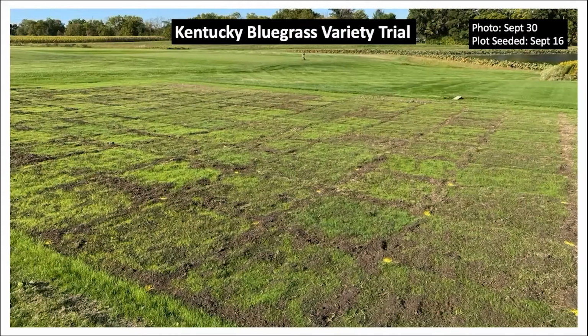So I wanted to give you a brief overview of what these plots look like after we've got the growth covers off and after we've got a couple weeks of establishment. So this is the Kentucky Bluegrass Variety Trial. Again, this is 52 varieties replicated 3 times. You can see that they're coming in fairly well after we've got the growth cover off. This is on a native soil, so there is some background fertility there. We've got pretty good pH here, somewhere around the 6. We want pH to be somewhere in the 6 to 6.5 range. So we're in a great spot there, and we're getting a good release of nutrients, and we're seeing some good establishment.